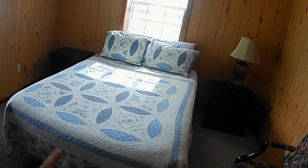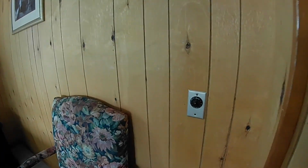And across from the master, this may be a full, or it might be a queen. I don't know. I can't tell. It's got a good sized closet there.